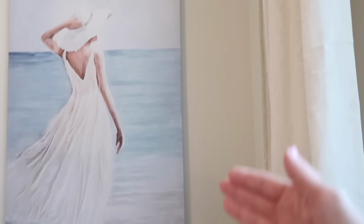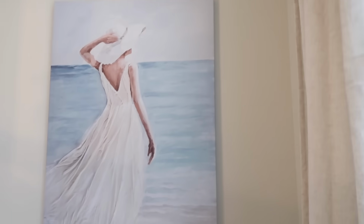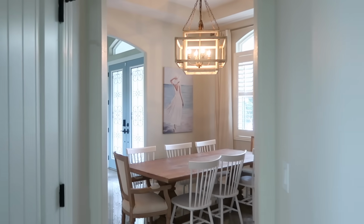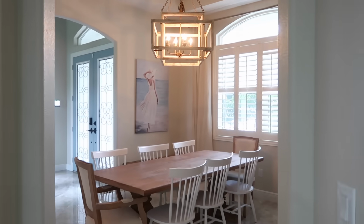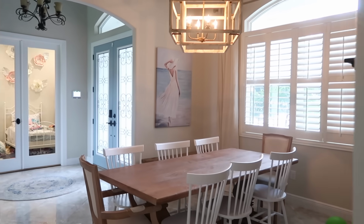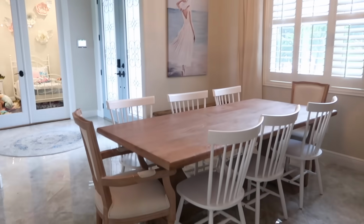And then the painting is really growing on me, mostly because of this view that I have when I'm back here. Isn't that just stunning? Oh gosh, it makes me so happy. I actually love it. Wasn't sure if I was gonna love the colors, but with my front door right there, I think I love them.